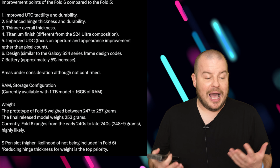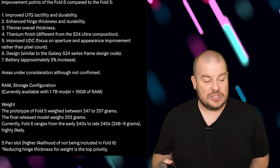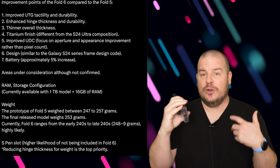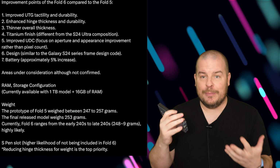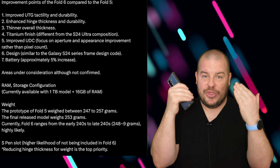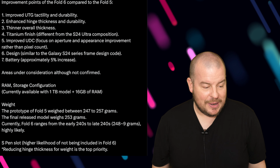S Pen slot, highly unlikely to be included in the Fold 6. Reducing hinge thickness for weight is the top priority. So I know some people do want that S Pen to be integrated. They're not integrating it because they want to make this phone lighter and thinner. And if you integrate it, it's just not going to fully be able to happen with the phones at this time.